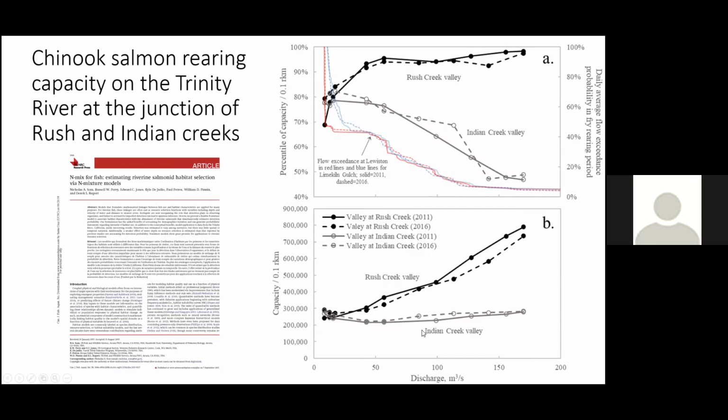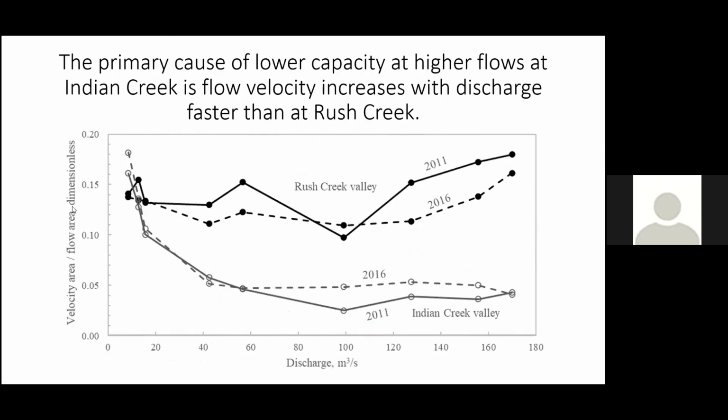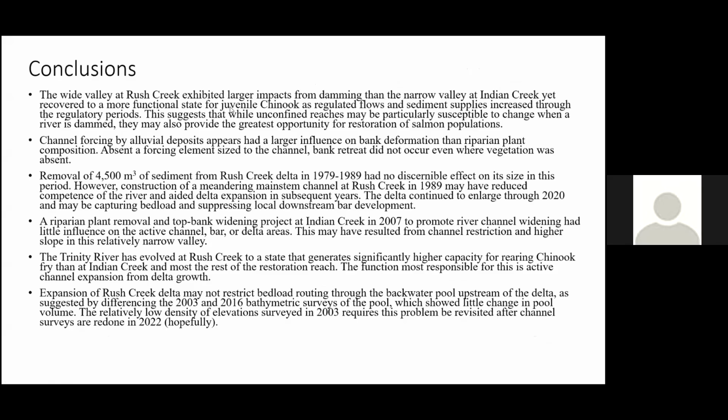So why is that? Principally because with increases in flow at Indian Creek, you have flows that exceed what the juveniles seek for habitat, compared to Rush Creek Valley, where you've got a flatter valley, I guess you could say, for the flow to spread on and create habitat at higher flows. So the conclusions: the wide valley at Rush Creek exhibited larger impacts from damming than the narrow valley at Indian Creek, yet recovered to a more functional state for juvenile Chinook as regulated flows and sediment supplies increased to the regulatory periods. So this suggests that unconfined reaches may be susceptible to change when a river is dammed, but they also provide the greatest opportunity for restoration after damming.